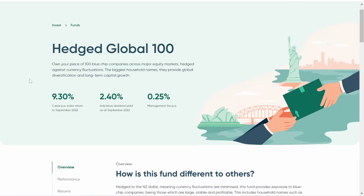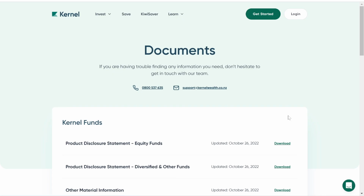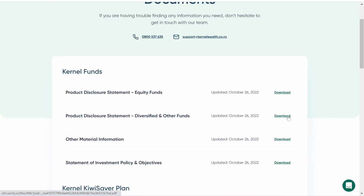For this fund, and all others I'll be covering in this video, you can find more information in Kernel's product disclosure statement, which you can find by clicking on the Disclosure Statements button at the bottom of their website. Under Kernel Funds, you'll find 4 documents which have great information to understand all of the risks and fees of investing before you invest.